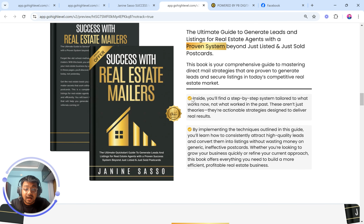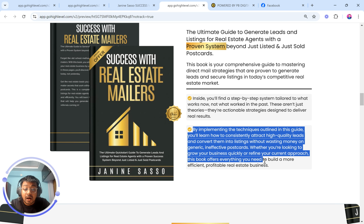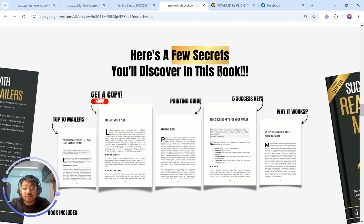Apart from this, we are now giving information as to what exactly the book is all about so that people can get a better understanding. I've seen a lot of funnel builders who add these details but don't really show what they can get, and they don't even write what is inside, right? And some people just overdo it. You don't need to write too much detail because people really do not have the time to read all that content, and people don't even know if that's from the book itself or not, right?